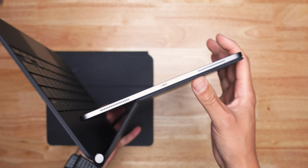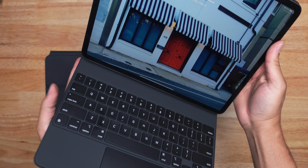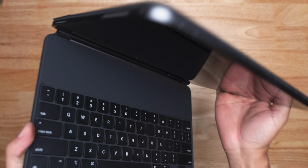If you recently pre-ordered the iPad Pro 12.9 and invested in this new keyboard, just know that it feels and looks exactly like last year's model. I cannot find the difference. And maybe somebody who's ordered the Magic Keyboard and has received theirs as well can let me know in the comments section.